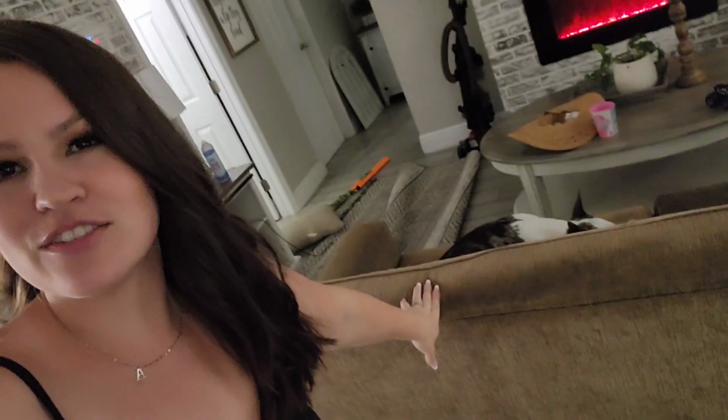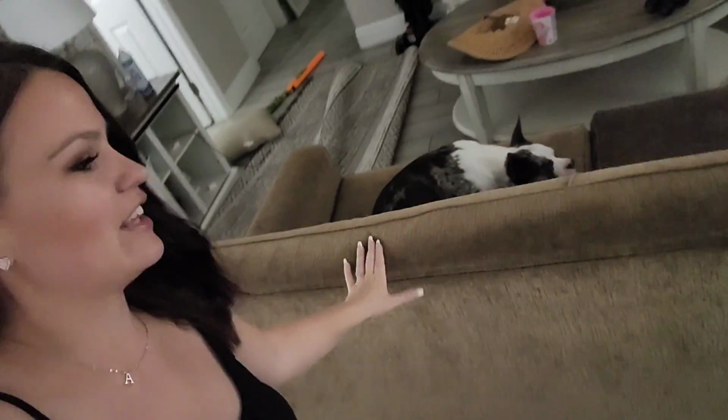Anyway, the couch is coming tomorrow. Can't wait. I know Zoe can't wait either because she has nowhere to lay on the back of this couch. And y'all know she's going to get up on one of them cushions immediately.